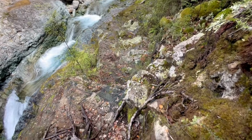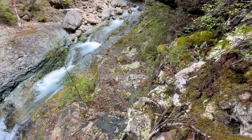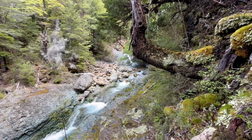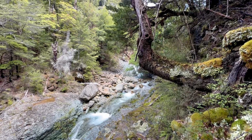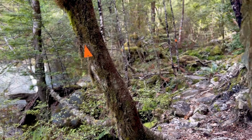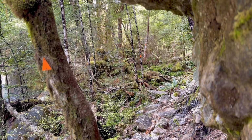This part is going to require some care. Let's get down here, walk up and work out where to cross. There's an orange triangle on the other side, so definitely have to cross somewhere there. Have to be very careful with this bit. Nope, when I rounded the corner I saw the other triangle, so go up here a bit further before we cross. We must cross above the waterfall.